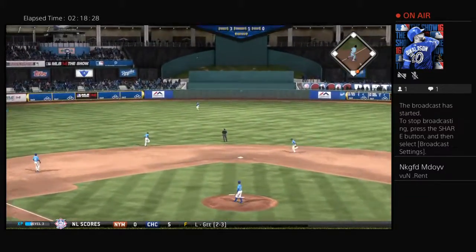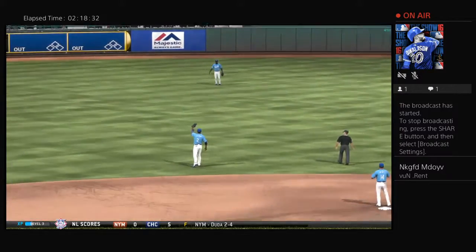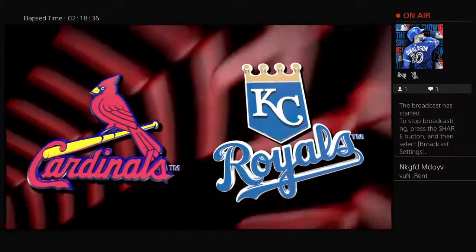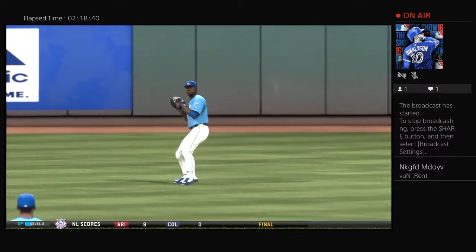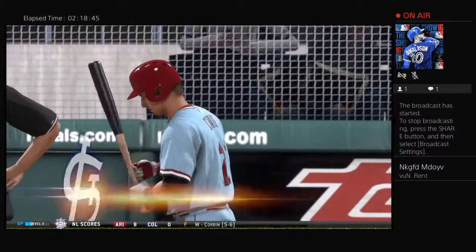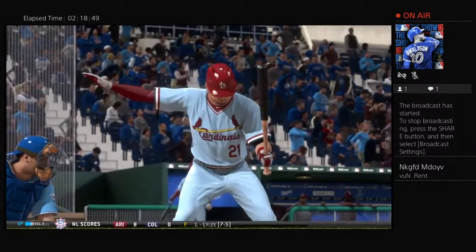Hard hit towards center. And the leadoff man is retired here to start the extra frames. Well, this ball was hit pretty hard, and he's just hoping to get on base as the go-ahead run. But it kind of hangs up there a little bit too long, and it finds the outfielder's glove. Alan Craig will stand in. He flew out his last time up.